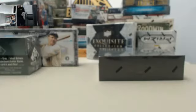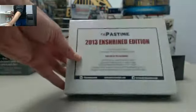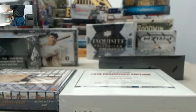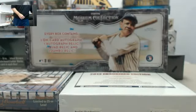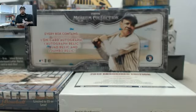All right, more on-demand live breaks coming up right now. We have 2013 Pastime Enshrined Edition to start things off. It's heading out to Raymond. We've got Signa Cuts Baseball, that is going out to Christian. And then we'll conclude with Museum Collection Baseball. That will head out to J-Dan. Appreciate all you guys breaking live with us. Got a bunch more of the on-demand breaks to get through periodically throughout the night. We'll get these three and then give away some more boxes.